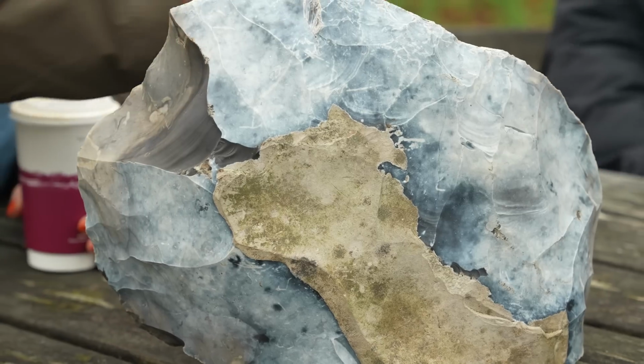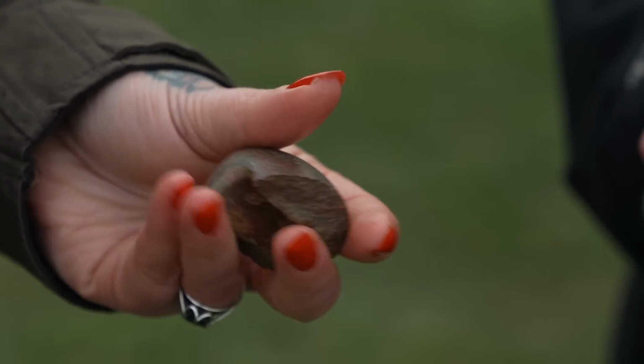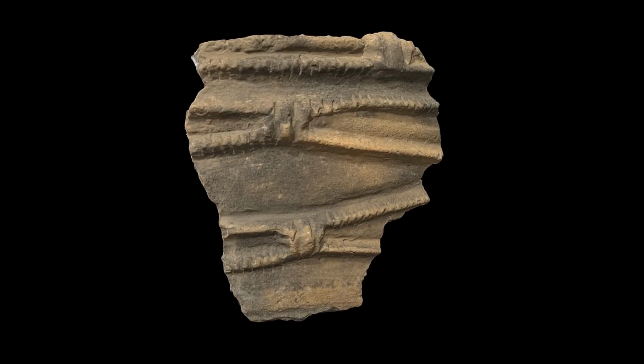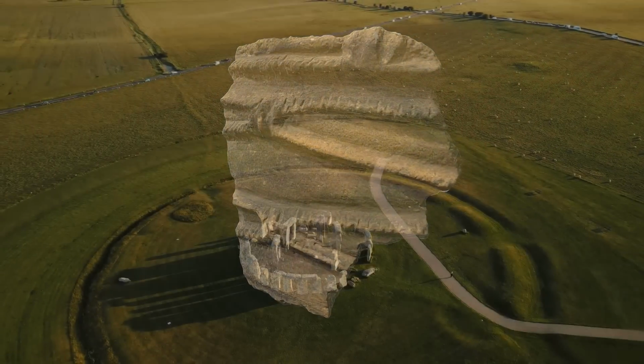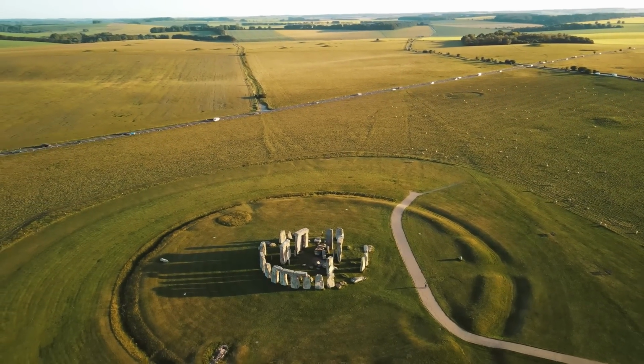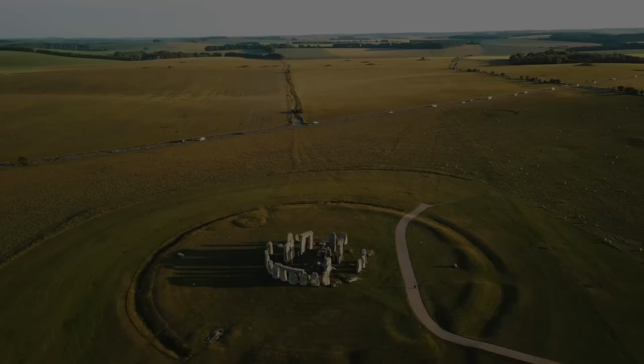Using archaeological discoveries, intriguing artefacts, artistic reconstructions, and of course, state-of-the-art technology, we'll explore the incredible stories of the journeys, people, and communities behind some of these magnificent monuments.